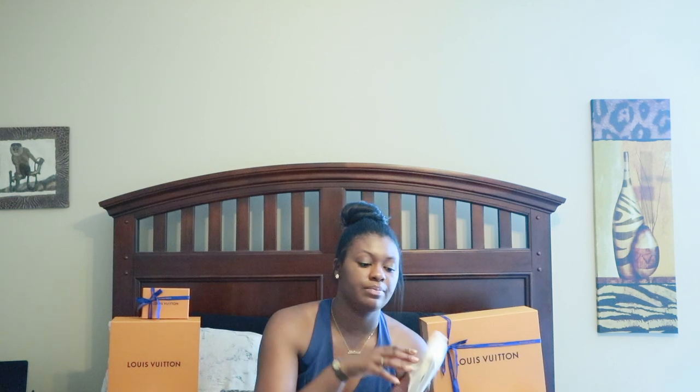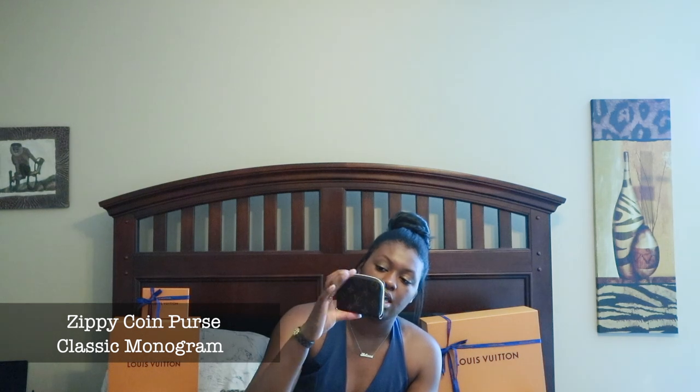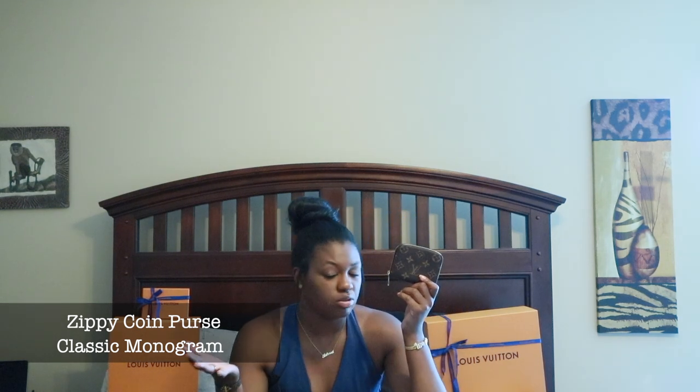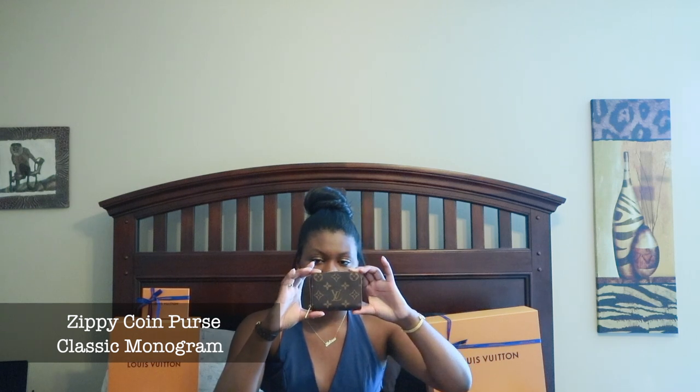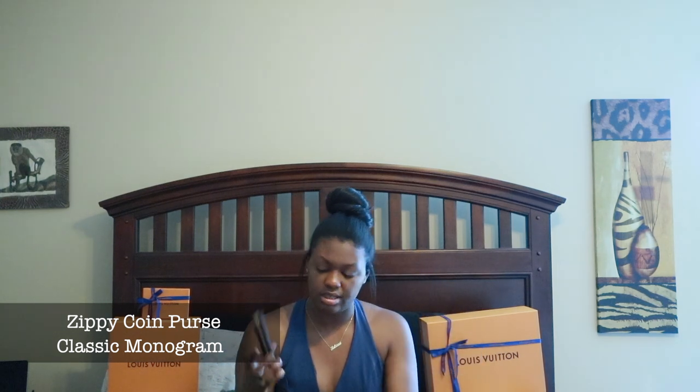So next, for Christmas, my grandma gave me a gift card. So I got my third SLG that I own. I got myself the Zippy Coin Purse, because like I said, I needed a small wallet. And I wanted a Louis Vuitton wallet because I have two Louis Vuitton bags now. So I was like, I need a wallet. Duh, only makes sense. How am I carrying around a Michael Kors wallet, a Gucci wallet? I don't have one to match my Louis Vuitton bags. So with the gift card my grandma gave me for Christmas, I got this. And we were in Houston, so I just went to the Galleria and they had this, so I got this.